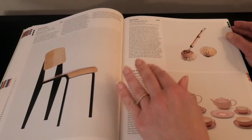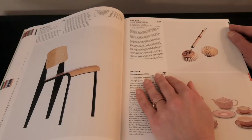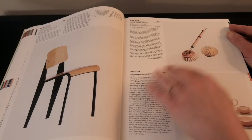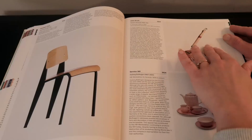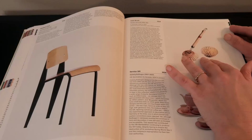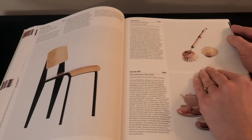That's cool, 1934. A staple addition to any German worktop. The Lola brush is one of those understated items that people take to their hearts. The Lola is as coveted for its familiar form as it is for its function of washing vegetables or dishes. The circular wooden head, which is connected to a slender arm by a metal clasp. This not only allows for a certain freedom of movement, but also means that the head can be easily detached.